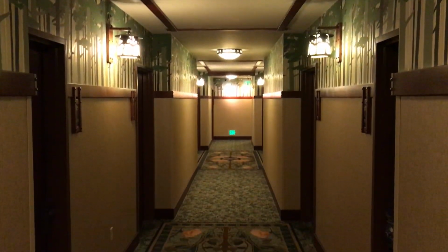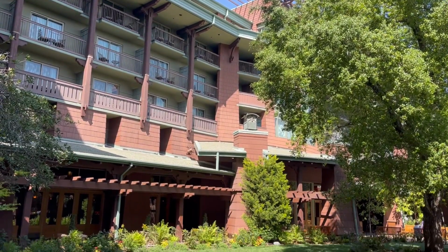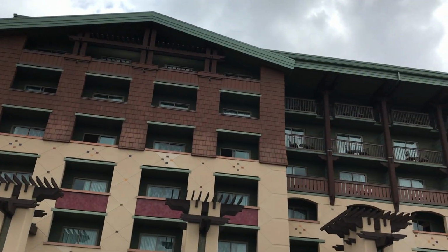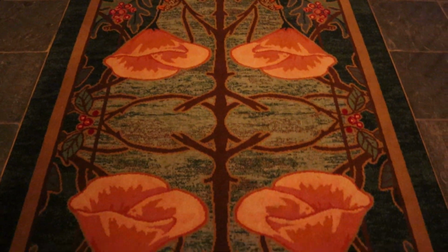Disney says this hotel features premium accommodations and craftsman-style elegance, and you can see that craftsman-style theme throughout the hotel itself and also the exterior. And while it's not over the top, you will definitely see some Disney details if you look for them.